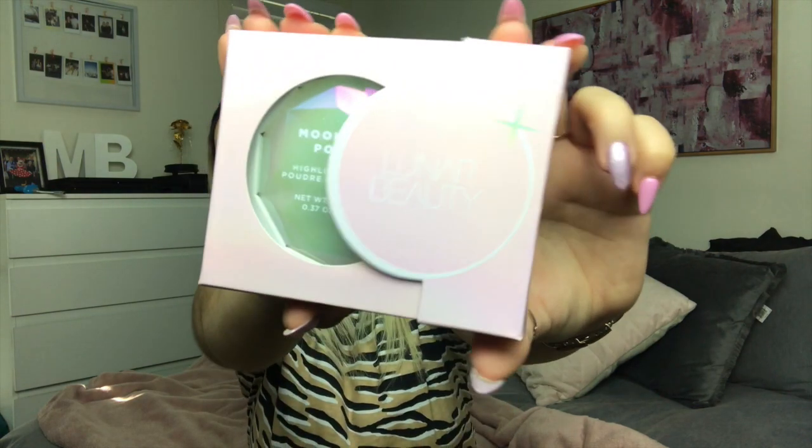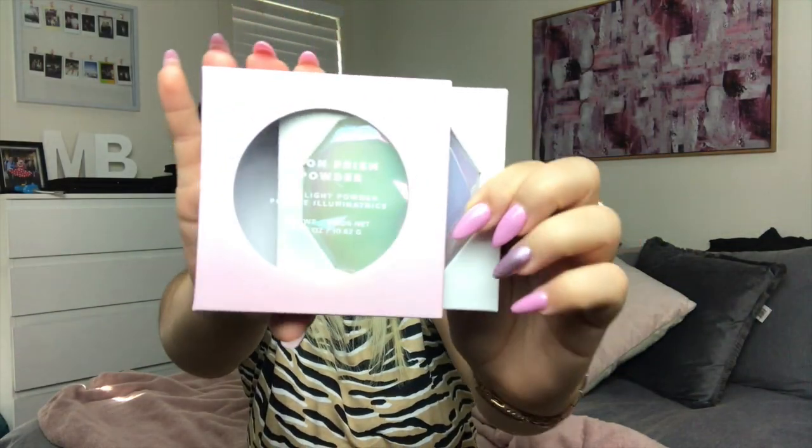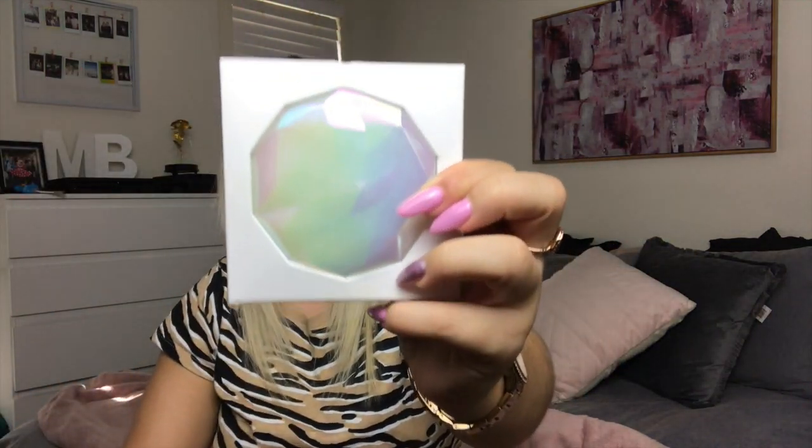And this is a highlighting powder. I only got one of her highlighters just to test out because I didn't want to buy all 4 and then they weren't the greatest. However, I'm regretting not buying them. Look how gorgeous. This is the packaging when you get it. She opens up like this, and then it says Moon Prism Powder inside. And then you just slide this little guy out. And there she is. Look at her. Let me just pop her out so you can have a proper look.